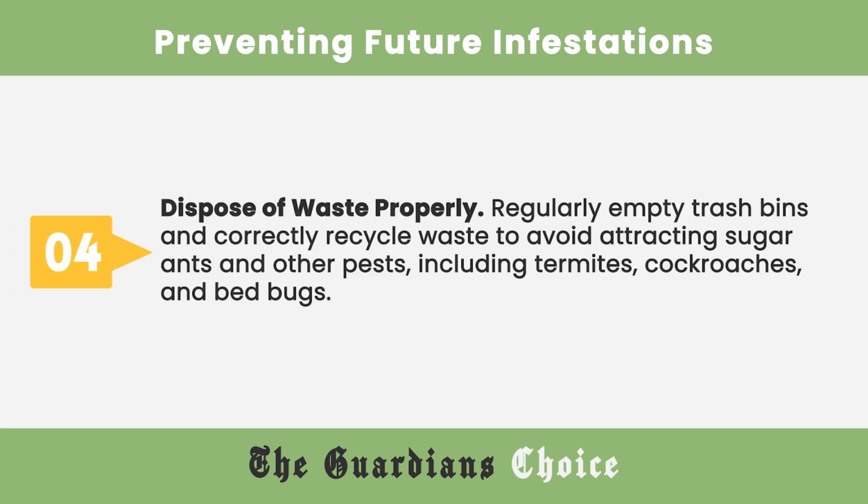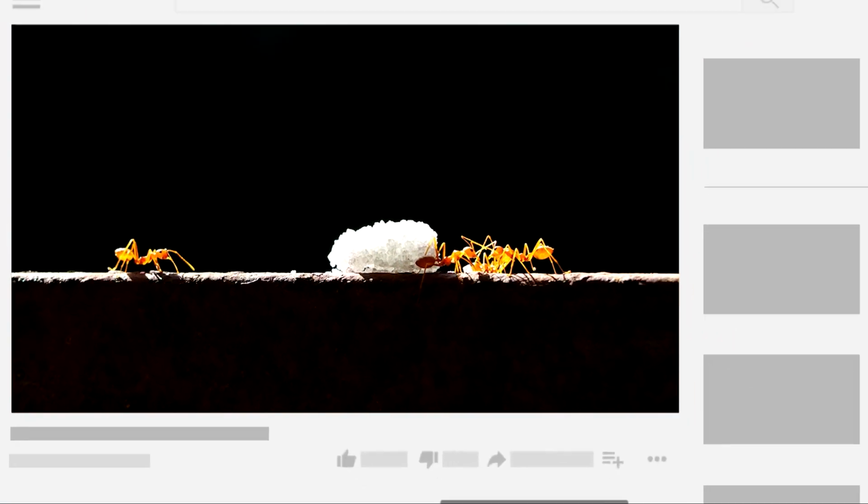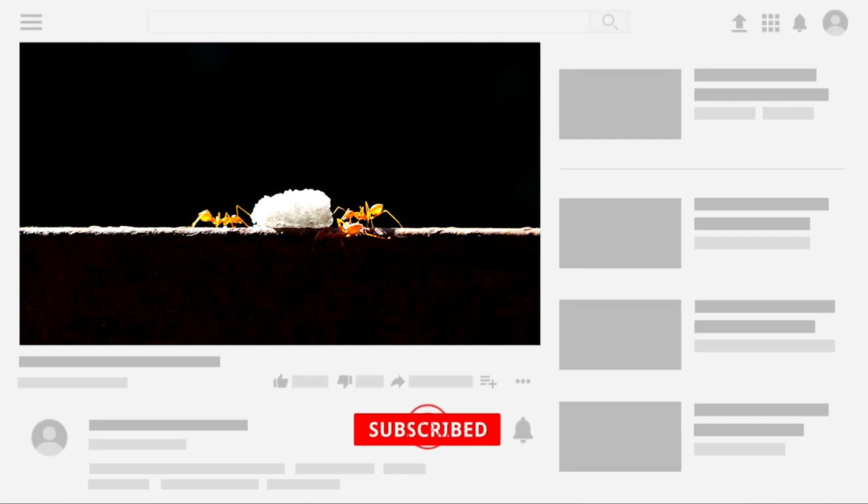4. Dispose of waste properly. Regularly empty trash bins and correctly recycle waste to avoid attracting sugar ants and other pests, including termites, cockroaches, and bed bugs. Choose the method that works best for you and your situation, and help to reduce sugar ants infestations.